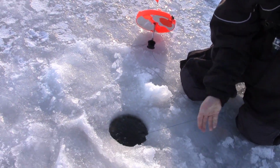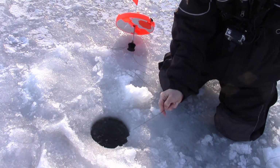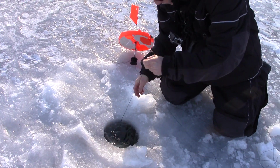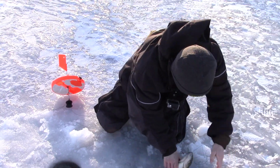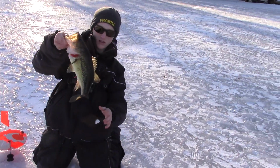Got him? Yeah. He's not fighting. Watch this be another bass. I know. No, it's a pike. Yeah. Oh, it's a bass. Big one? Good one. Oh, yeah. Got it. See? Oh, bass are biting today. He ate that. Yeah. Look at that. That would be a bass.